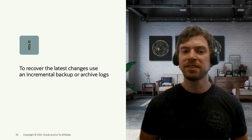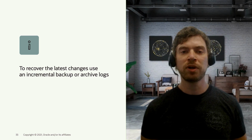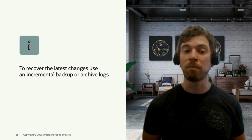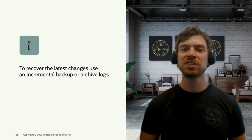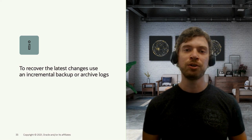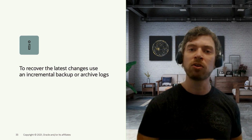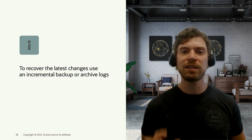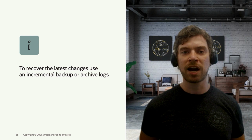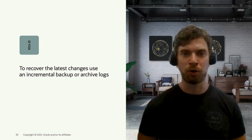To recover the latest changes, use the incremental backup or archive logs. In the concept animation that I showed just before, we used the incremental backups. However, if those incremental backups are taking a lot of time, or if you notice that you only generated like 3 archive logs since the latest incremental backup you took, then instead of creating a new incremental backup, you can simply move those archive logs to the target system and recover them. You don't need to take an extra incremental backup.